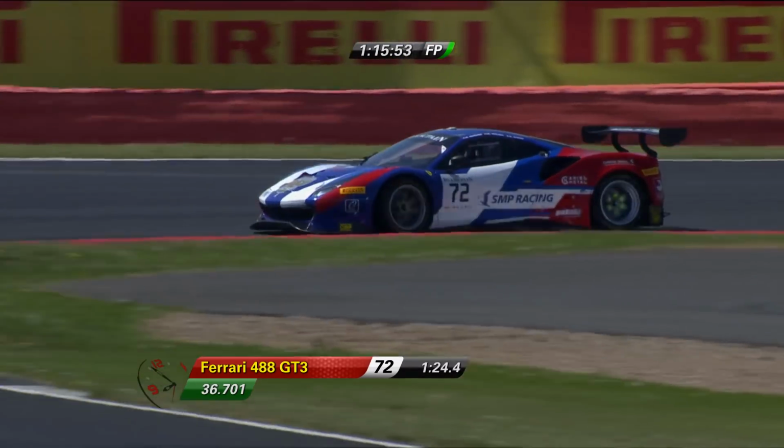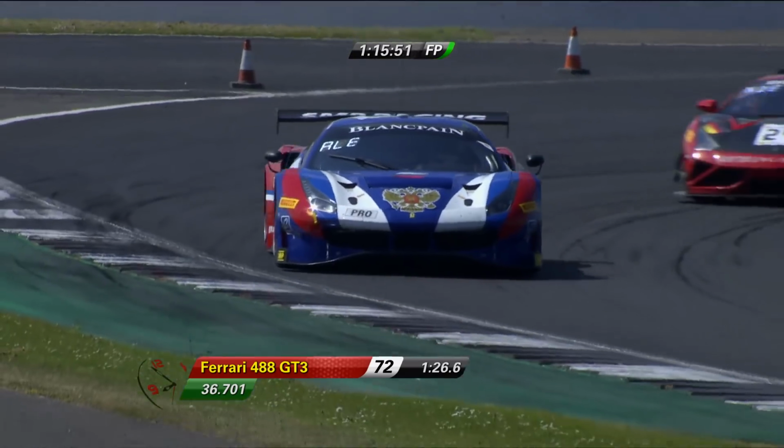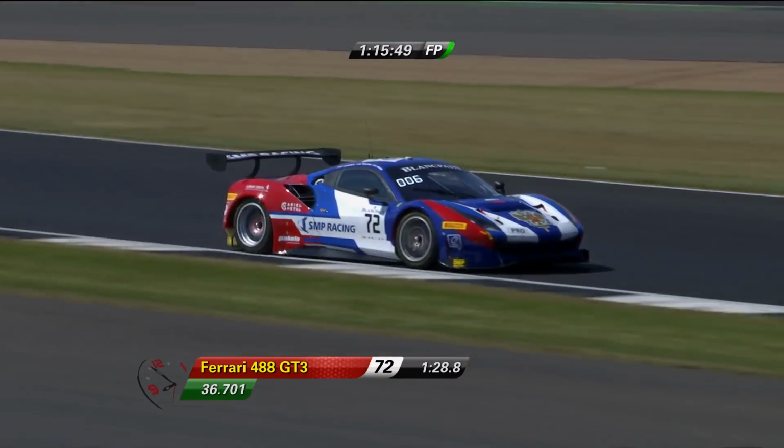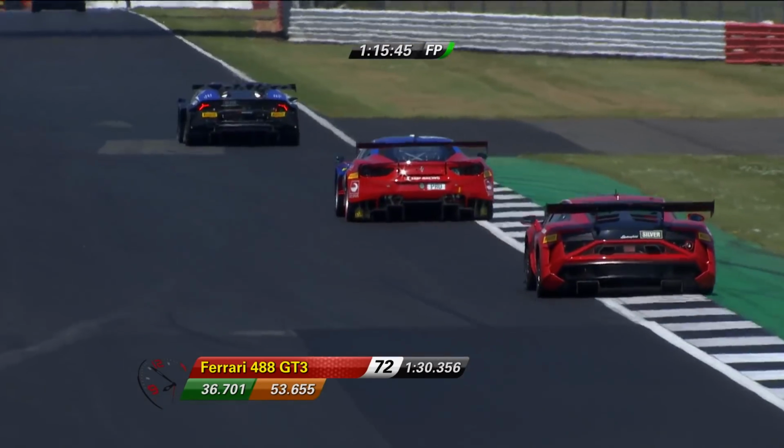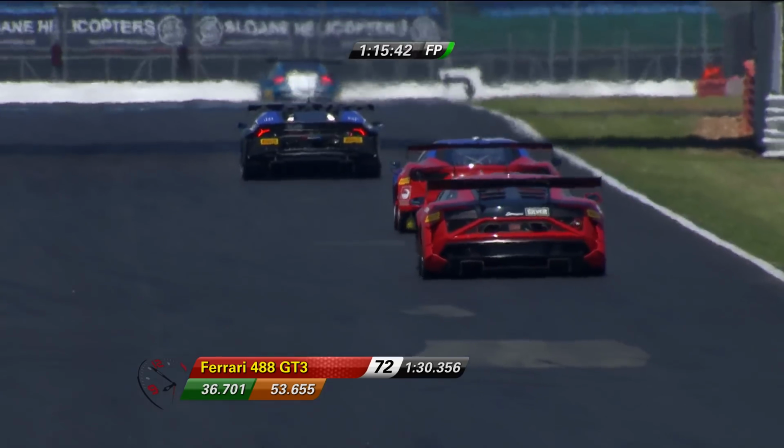As for the 72 Ferrari, again looking down timing and scoring to see where it is. Well, it was a car that started on pole position at Monza. It's down in 33rd position. We have 52 cars out to play. So, as you can see, stuck in the middle of traffic.